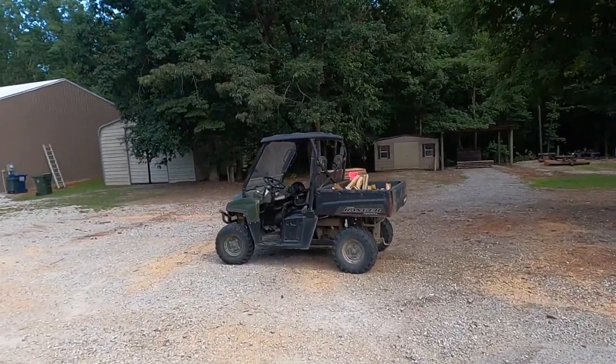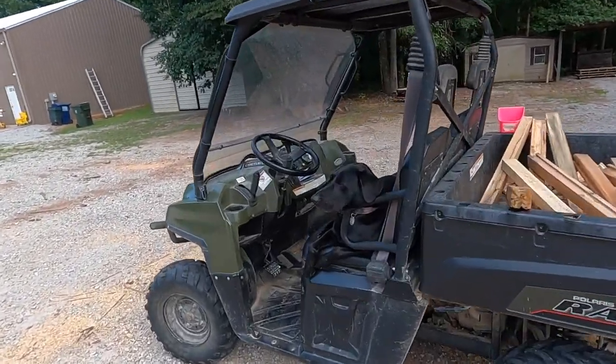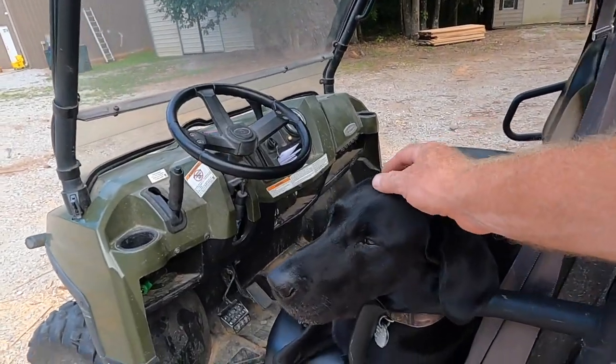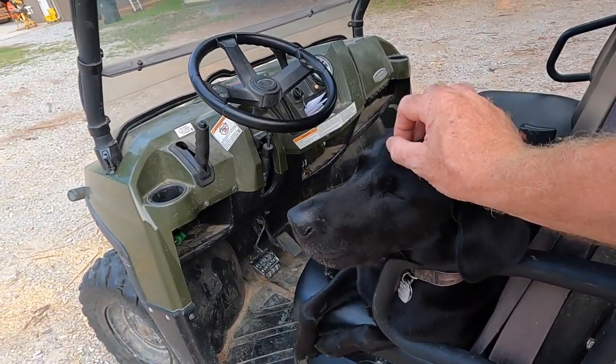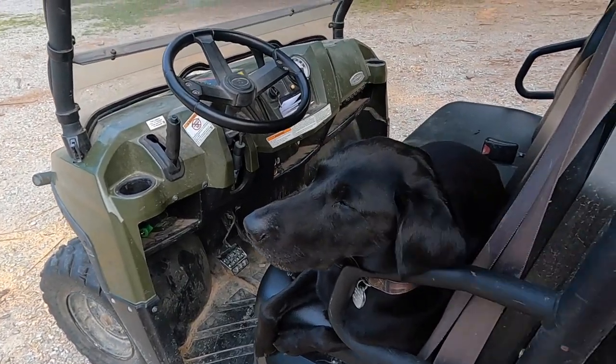Chip has to be in his proper position. This is his supervisory spot. All right, Chip. This is where he watches me do my sawing. He can keep an eye on me.